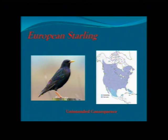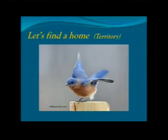This bird cannot fit into the entry hole of a bluebird nest box, but it can fit into a lot of the woodpecker holes, and so they can take over some of the woodpecker nesting. They also sometimes gather in flocks of thousands. They will swoop into an area where there are berries on trees, and within a few hours, everything is gone. And that takes away food from our native species.